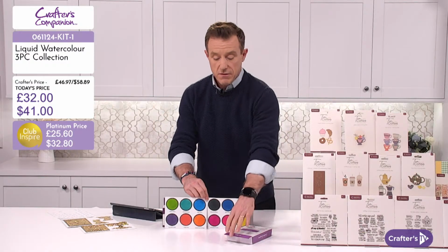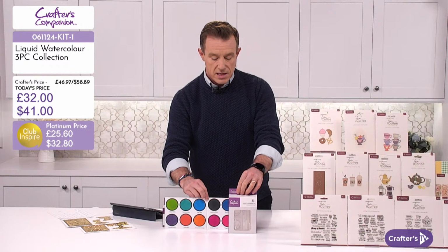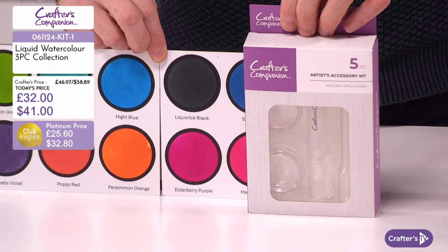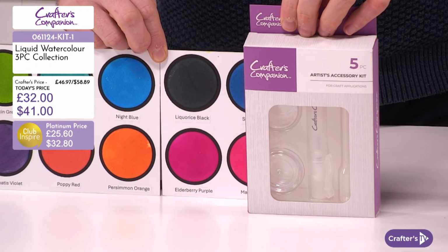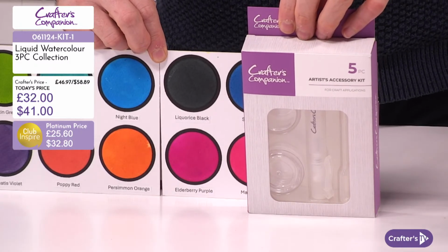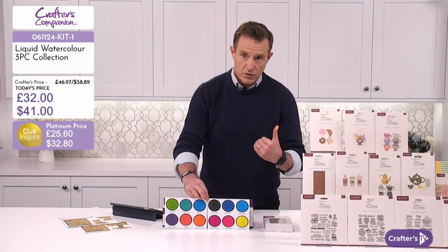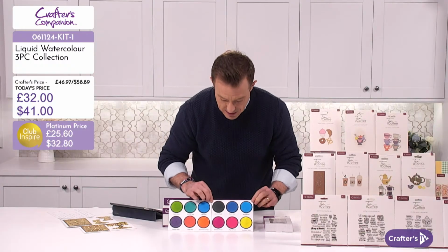Whether you want to mix and match your own colours up as well, because you do get your artist's accessory kit with this as well. So you get extra pipettes. Each bottle comes with a pipette, so you can lay out that watercolour. You get water spritzers in here as well. So again, you can mix the colours up. You can dilute them a little bit if you want to. You also get 2 empty pots with lids in there as well. So if you do create your own colour, then you've got the ability to store that in the pots.